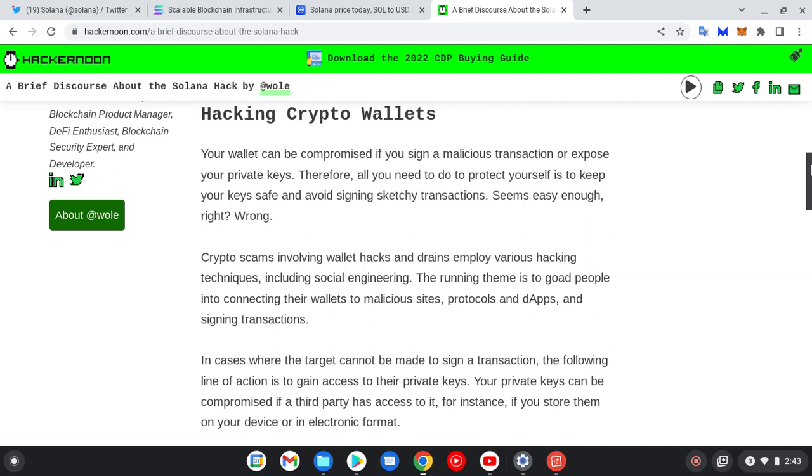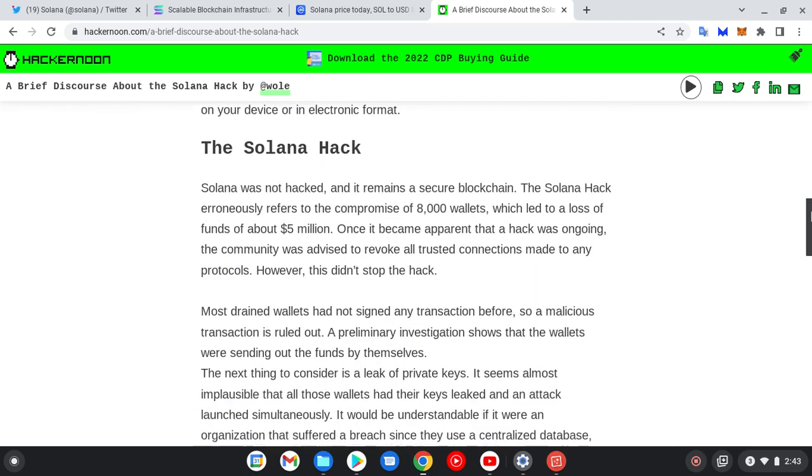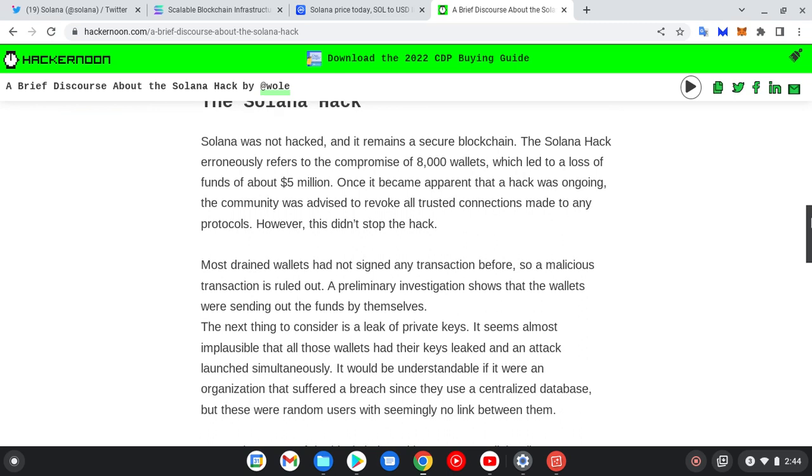So, crypto scams involving wallet hacks and drains employ various hacking techniques, including social engineering. There are a lot of things we have not yet seen in this crypto space. A lot of hackers have been working tooth and nail to expose blockchain technology, of which they can't. But whenever they see these loopholes, they go the extra mile to what? To exploit it. Solana was not hacked. Take note, the Solana blockchain itself was not hacked, and it remains a secure blockchain. In short, one of the strongest blockchain technologies.